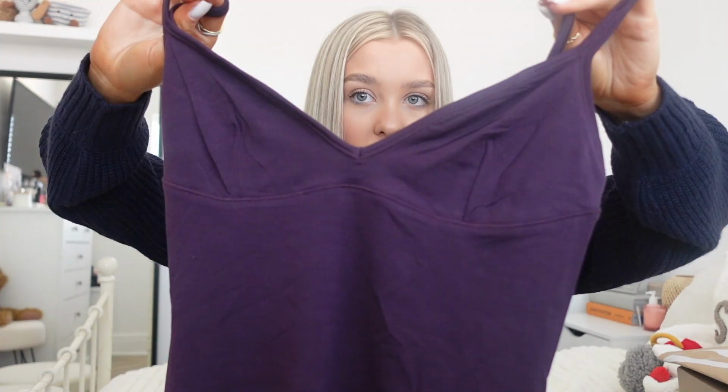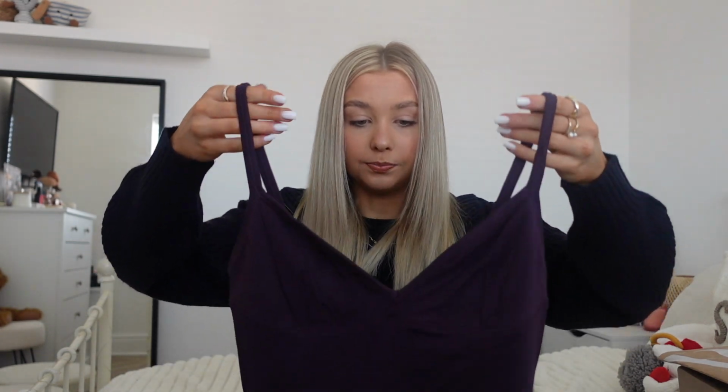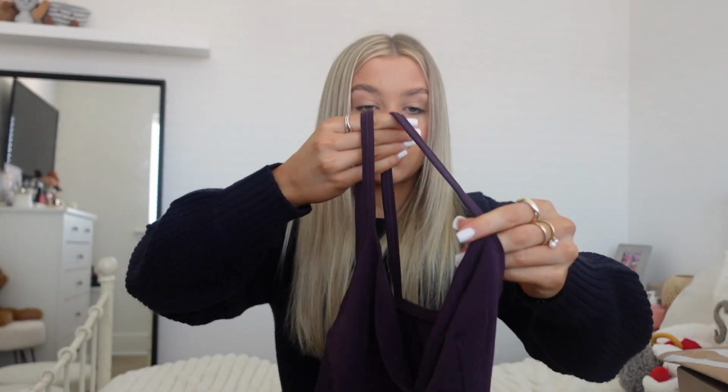This is what the top looks like. So you've got a V-neck style. It comes out. You've got a little bit of stitching, which is nice. It's really figure hugging. It sort of brings everything together a bit more, and I think because it shapes you here, it then helps to shape you elsewhere as well. So yeah, it's got a V-neck. It's got really nice straps. They're a lovely thickness. They're nice and stretchy too. They're not adjustable. That's one thing that I will say.